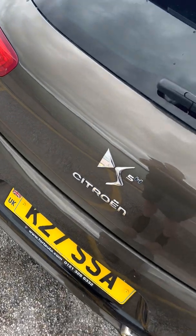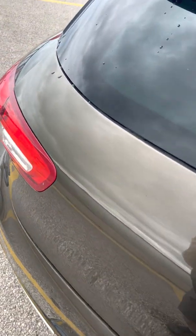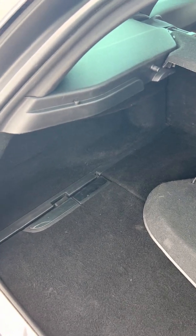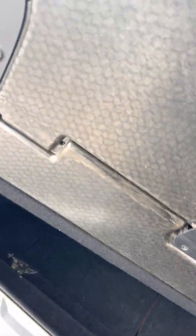Can't remember how I opened the boot, even though I did use it. I must have done it with the key. There you go. So that needs clipping back up onto the thing there. We have some space underneath here, and we have a blemish there. Look, well spotted, Ben. And we have also some other gubbins underneath there, which I'll try and show you. Hang on a minute. It's hard to do this holding everything at once. Let's get that out of the way.